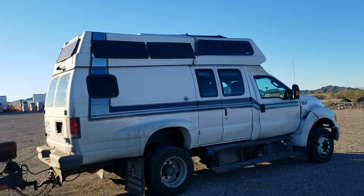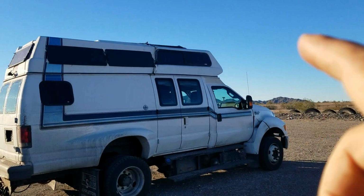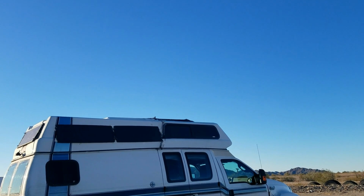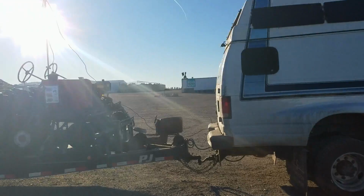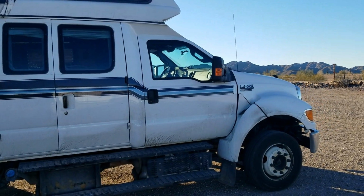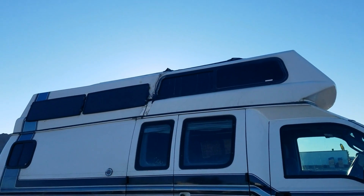Now this is a van put on an F650 chassis. I haven't seen anything like this before. Hauling a tremendous amount of weight. Of course, the truck don't care what it pulls. It's just sitting back here in the parking lot. I don't know who it belongs to.